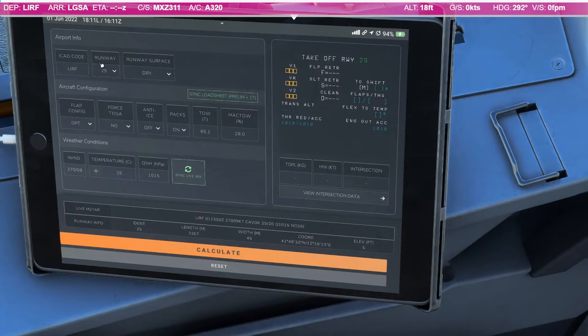Right, so Rome Fiumicino, runway 25, dry runway, optimum flaps. We're not going to go TOGA, anti-ice off, packs on. This is the normal sort of config for taking off these days. Here's the weather, 25 degrees. We know the QNH is slightly different. That's the current live weather. It's downloading, close enough. Calculate.